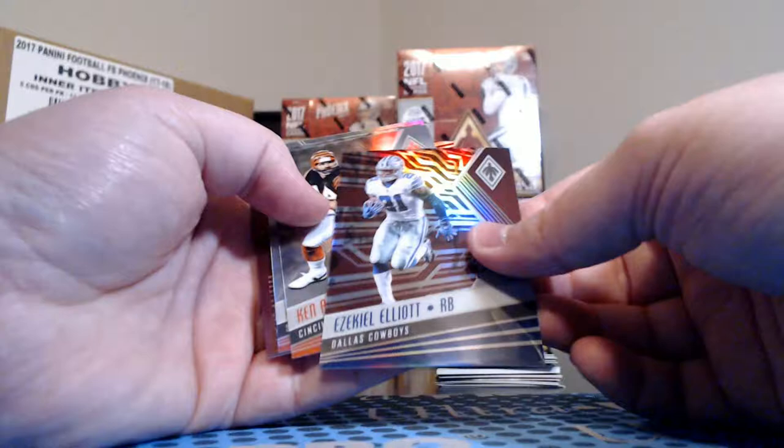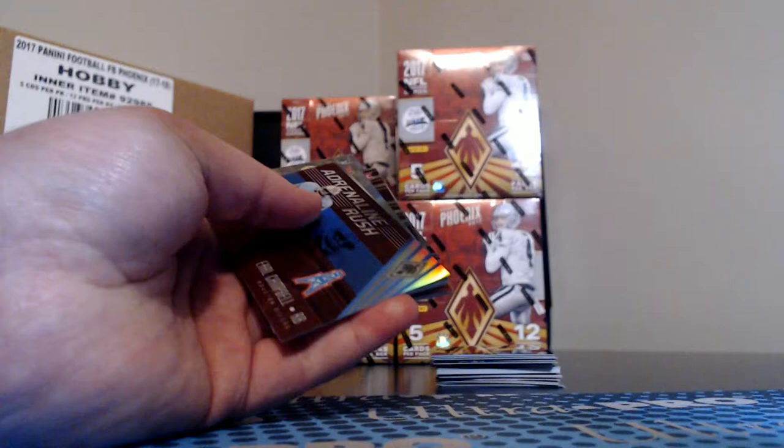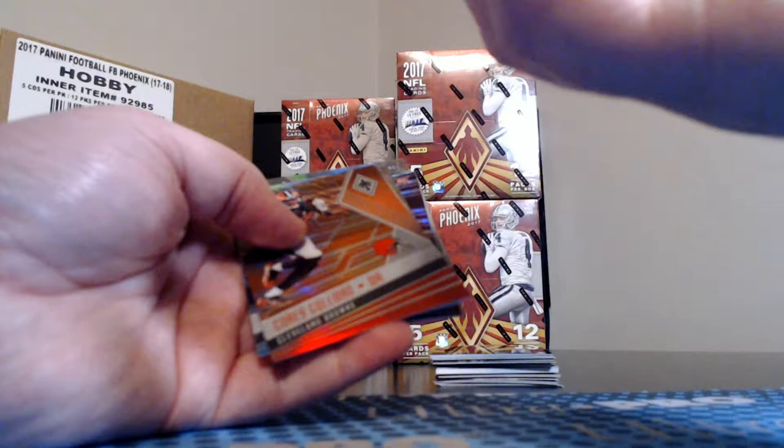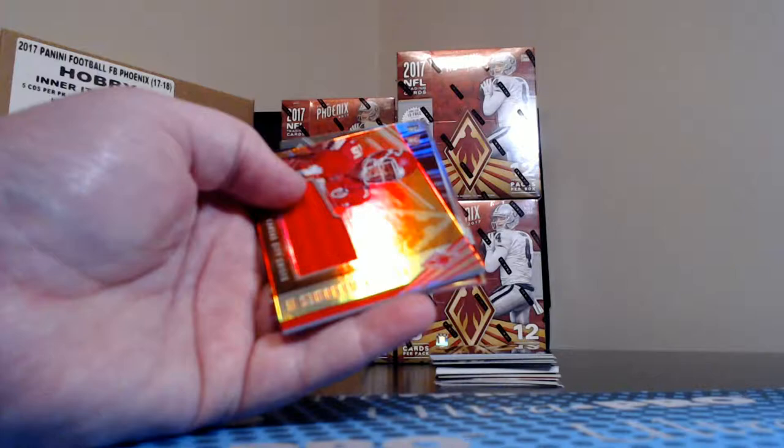Ezekiel Elliott, that one's 94 of 299. Ken Anderson, Jeremy Kerley, and Malik Hooker, rookie, all non-numbered. Adrenaline Rush, Earl Campbell for the Titans, 179 of 299. Corey Coleman, rookie, that one is 98 of 99. Sam Bradford, Jay Ajayi, base. Chris Godwin, rookie, non-numbered.